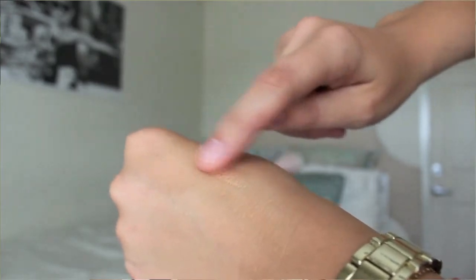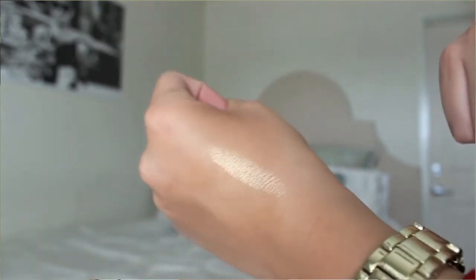Let me tell you guys, it brightens your eyes up so much. This color is so pigmented. I mean, I can't. It's so gorgeous. And especially when you have brown and hazel eyes, it just looks so good. And I have gold flecks in my eyes, and I have hazel eyes. So the gold from the eyeshadow just, oh my god, I love it. And I've been wearing it mostly every day.